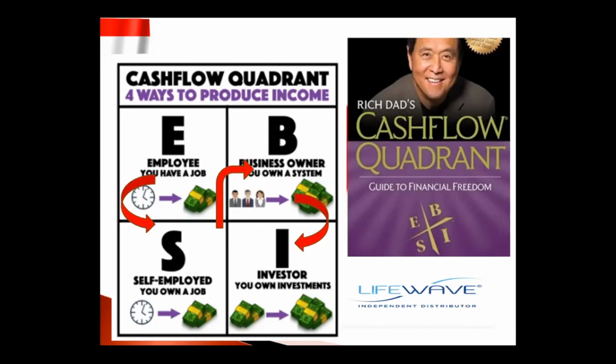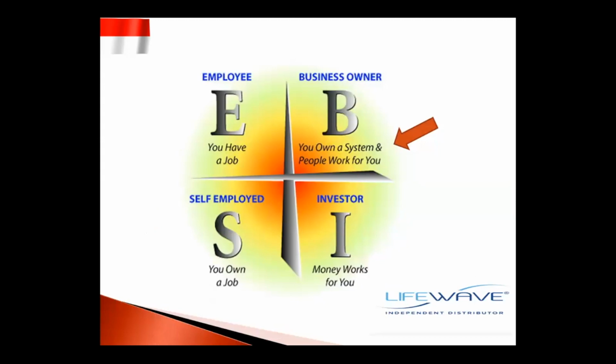The keyword for the B quadrant is having systems, and people will work for you. It's not the pyramid system. We know multi-level, we know network marketing, but Robert Kiyosaki teaches us how to run the network marketing system. Network marketing became very famous from the beginning of the internet era, about 1990 and onwards until now.